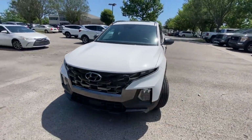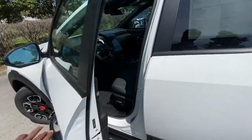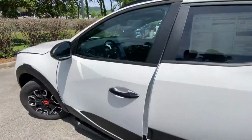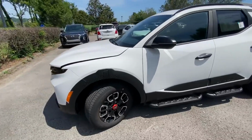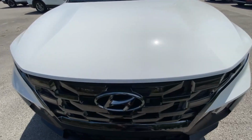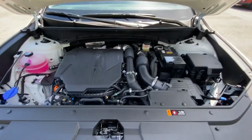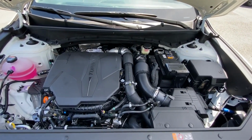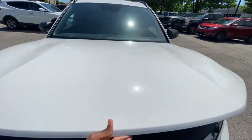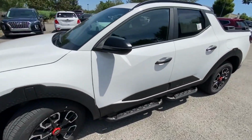But the overall styling of this, it doesn't get old, at least not yet. When it came out, it was just so futuristic. And honestly, it's held the test of time compared to all these newer vehicles that are coming out. So I'm curious to see if they'll redesign this in the next couple of years and just see what Hyundai comes up with next. But there's that 2.5 liter turbocharged 4-cylinder. The hood's rather heavy, but I like how it doesn't slam when you close it.